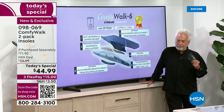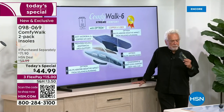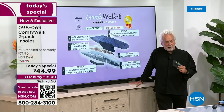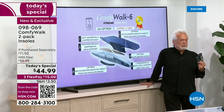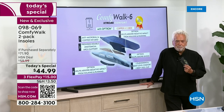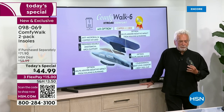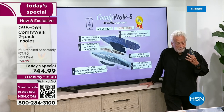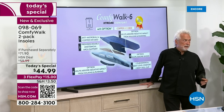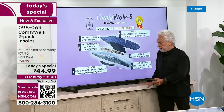That's the whole secret. Now, I gave you all the benefits and features, but the most important one, I think myself personally, is the comfort. There's nothing more delicious. There's nothing better in this world than to have good comfort. When you have comfortable feet, when your feet are happy, your body's happy. This is how simple it is. I'm going to explain to everybody in America.